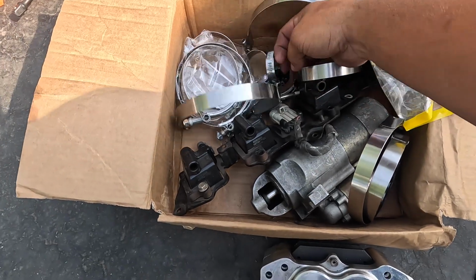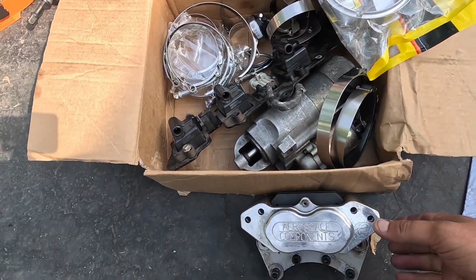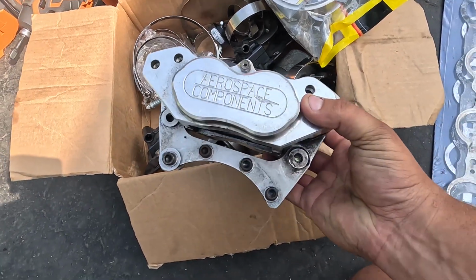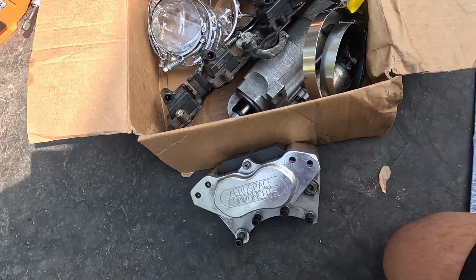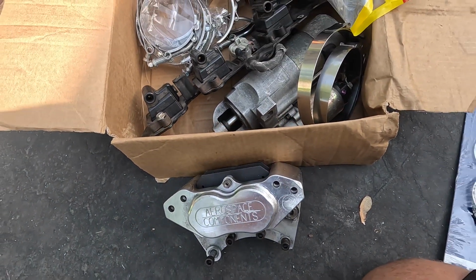We got everything for radiator stuff, full set of coils, starter, and then like I mentioned, we had some issues with the brakes the day before we left. So I actually have a spare pair of aerospace calipers, so one of those came along for the ride.